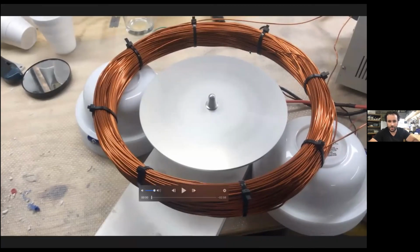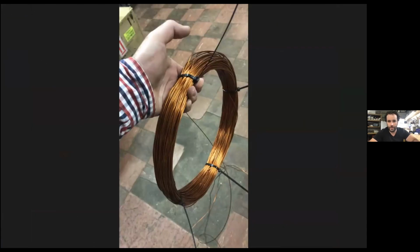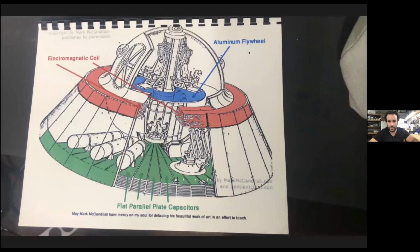We pretty much determined that the proper way to do it would look something more like this, where the wires are encapsulated in a very strong dielectric. In this case, they claim they used glass. We're thinking of using epoxy because that's what we have available. And epoxy and glass have similar dielectric parameters. And in order to do that properly, we need to get a proper bobbin.